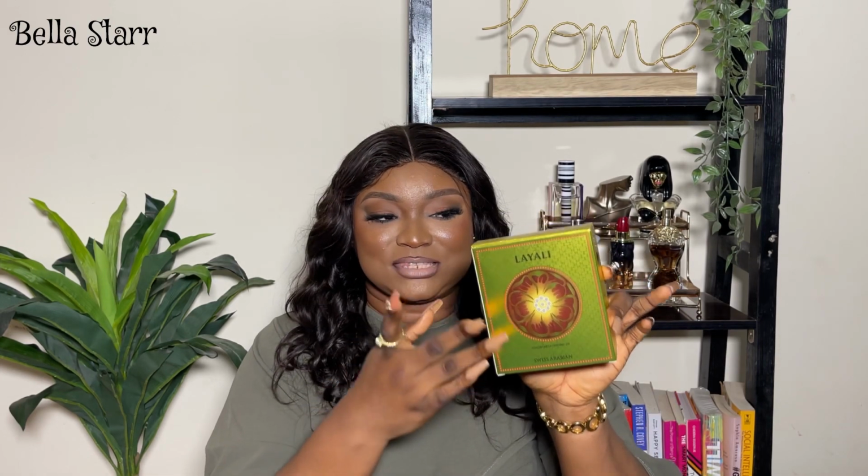So I'm going to be starting with the first one, which is the OG Layali. So this is what the Layali packaging looks like. It comes in this gold packaging with this signature Layali symbol that I think has a flower inside. The theme color for this one is purple. So they have different colors that you can use to differentiate them, even though it still has Layali up here on the packaging. Concentrated perfume oil by Swiss Arabian.